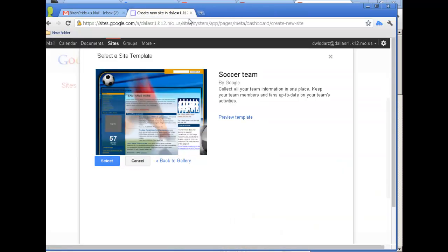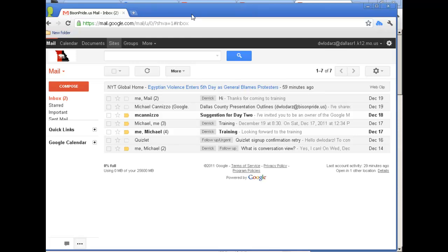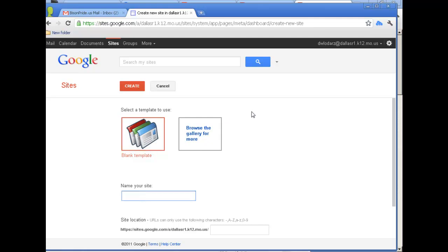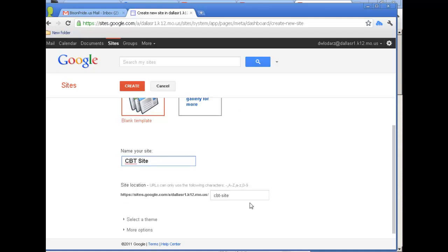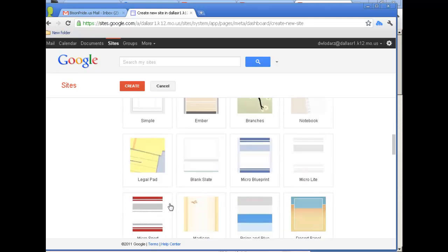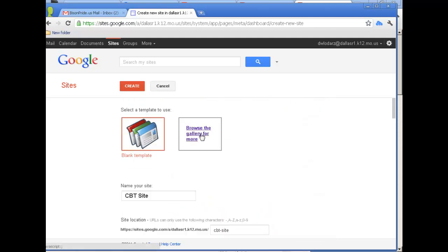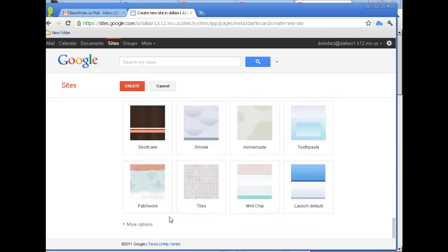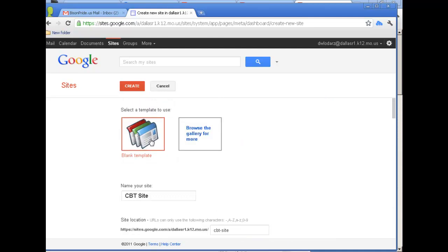I'm actually not going to use a template because I have another example where I've chosen a template. So, oops, I just got myself out of sites. I'm going to create a site. I'm going to use a blank template. I'm going to give it a name: Chromebook training site. Notice this is the link to my web page. I can select the theme for the web page. This is a little different than a template. I just want a real nice simple theme. Let's just go with the notebook. So you have some basic options that you choose. Now, when you're all done filling in this information, simply click Create Website up here.